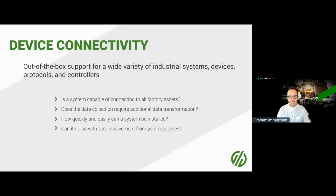So we define a critical parameter for any machine monitoring system. It should provide out-of-the-box support for a wide variety of industrial systems, devices, protocols, controllers, and not to mention not just for new machines, but for legacy machines as well. And there are 4 essential parts to device connectivity: machine adapters, data collection, data normalization, and data storage. Basic data collection from a select few industrial machines just doesn't meet the requirements for any manufacturer because very few manufacturers just have one machine or one type of machine.